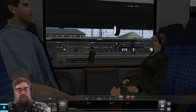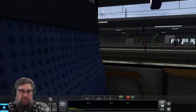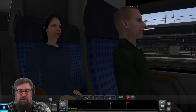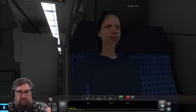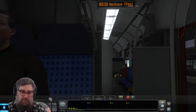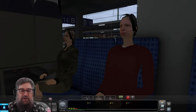Tickets, please. Midget conductor here, wanting your tickets. Sorry, little person conductor. How insensitive of me. Hello, tickets please. Tickets please. You need a ticket. You really do. Hey, these people are more my height. Tickets please.